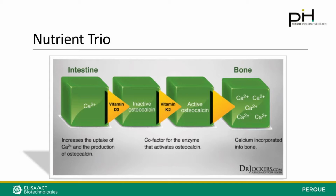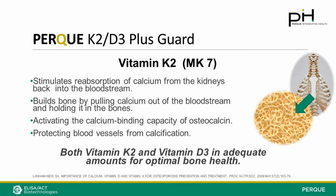Now, the body makes a precursor protein called osteocalcin. And when vitamin K2 acts as an enhancer, as an activator, as a catalyst, now the osteocalcin becomes active, and that helps the osteoblasts bring calcium and magnesium to the bone to build new bone.